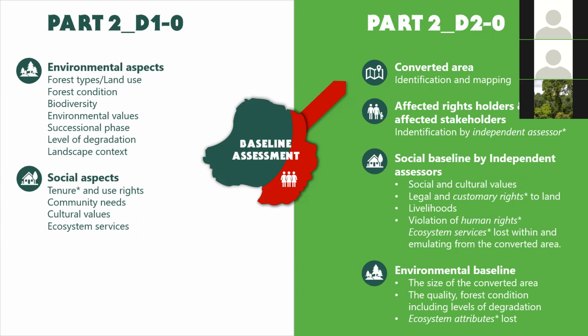So the first draft on the left-hand side divides the baseline requirements into environmental and social aspects, while the second draft on the right-hand side lays out more comprehensive requirements on the baseline assessment process. And the second draft also includes requirements on, for example, independent assessor for social-related assessment, latest draft of conversion policy. So now let's go to a little bit of detail of Part 2.